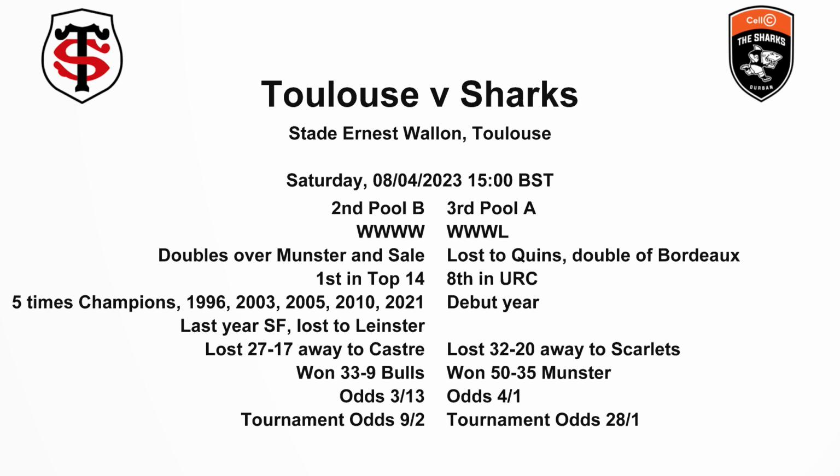They're pretty good going forward as well, as we saw against Munster. So expect both teams to actually be really good when it comes to counter-attacking.